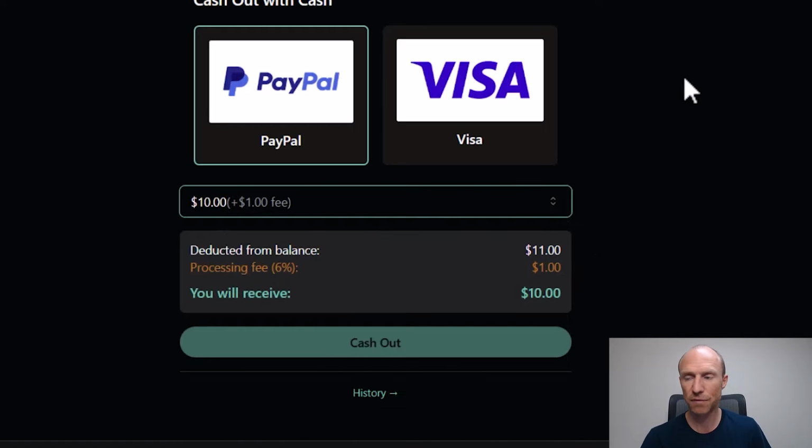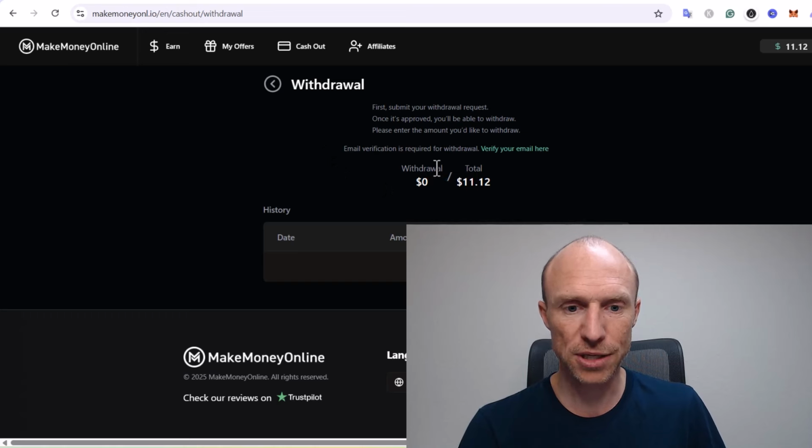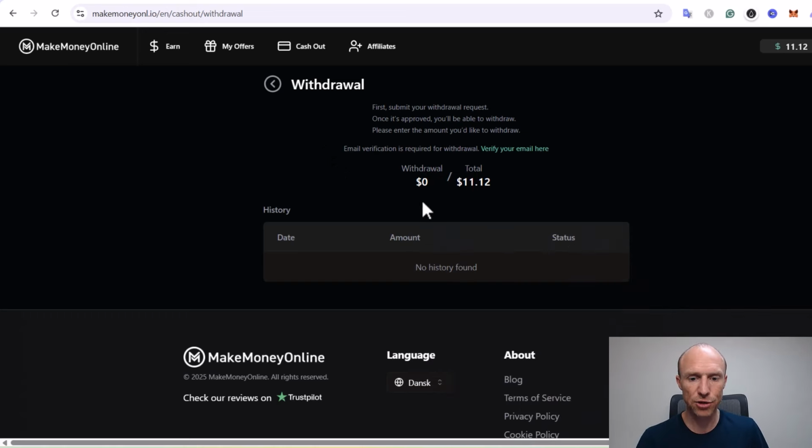So in this case here, for example, I would have enough for that, but be aware, as you can see, this is something that's a little bit unusual and can be a little bit confusing the first time, because it's not often how it is, but you just need to know it, and then you need to go here to convert to withdrawal, because I do have these earnings, but I first need to convert it to be able to withdraw.